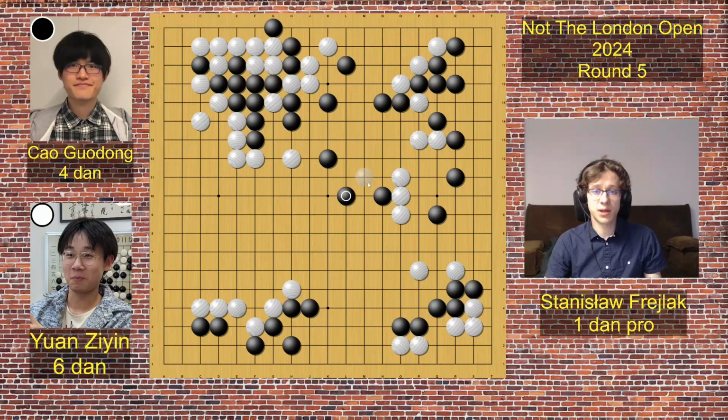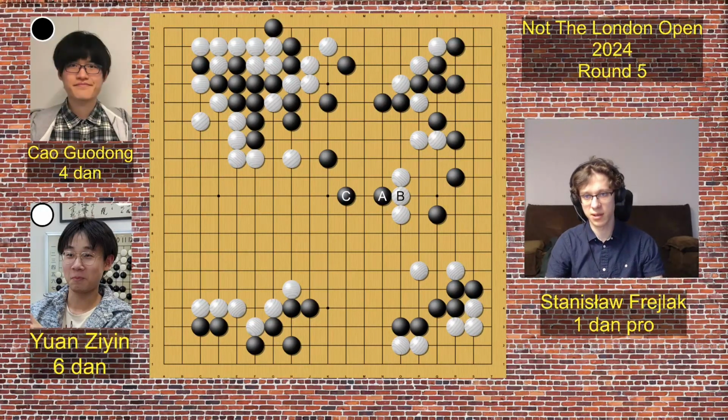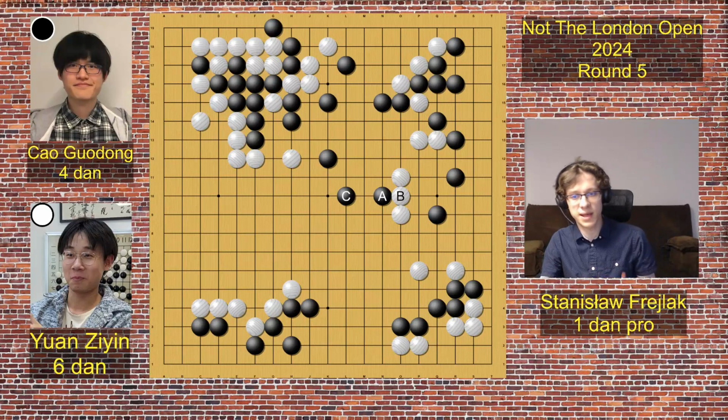A more direct move would be here. It's a very common technique. We peep, and then we jump away from the stone with which we peeped. This is a key point here. Also, if you look from white's perspective, it's a famous move. Horse's head, very good shape. So it's no surprise that also for black, it's a vital point. So I think that I would rather play here, trying to put more pressure on white. But it's very difficult to say anything definite here.